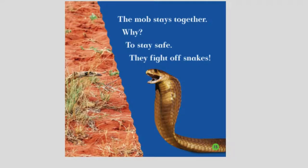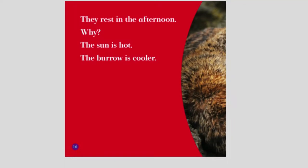The mob stays together. Why? To stay safe. They fight off snakes. They rest in the afternoon. Why? The sun is hot. The burrow is cooler.